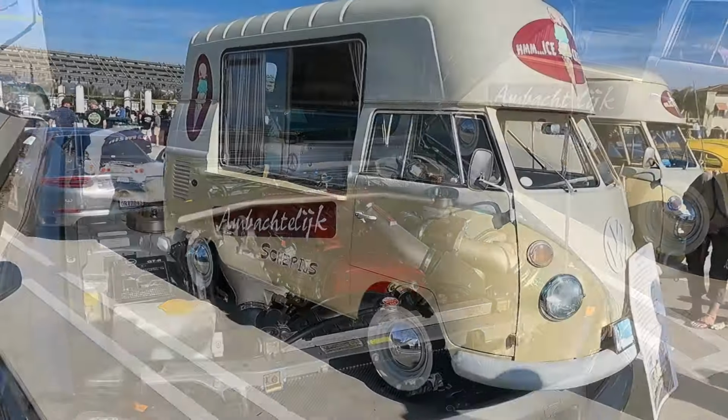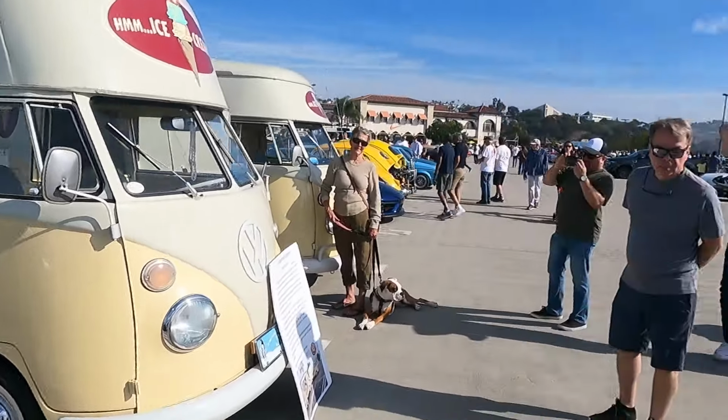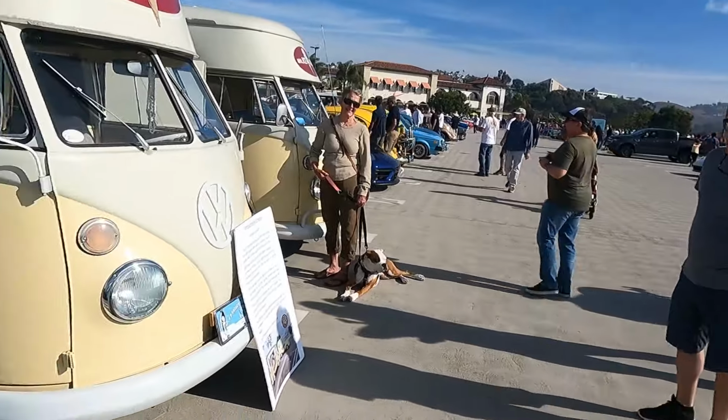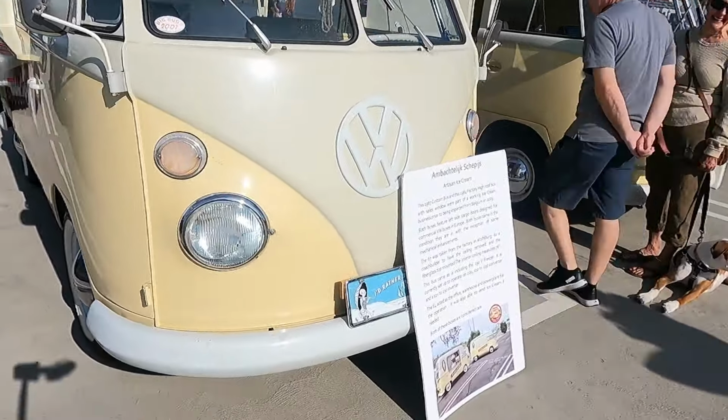Awesome. Have a look at these 2 ice cream buses. Aren't these cool? Now, there's only one thing missing. Is this yours? Where's the ice cream? Told me I can't have ice cream. I know, I did say that, didn't I? Just because we can't give it away. Isn't it great? So these 2 ice cream buses.